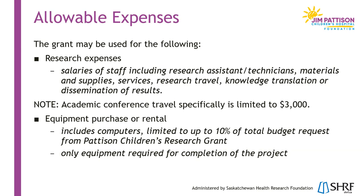The grant can also be used for equipment purchase or rental. So this does include computers. But equipment purchases in general are limited to up to 10% of the total budget request. And equipment should be justified and shown that it is required for the completion of the project and it cannot be obtained through other means.